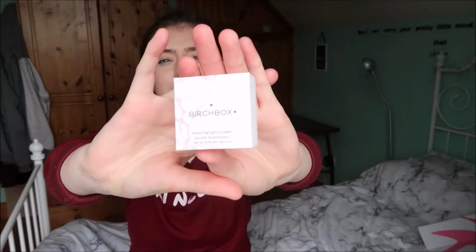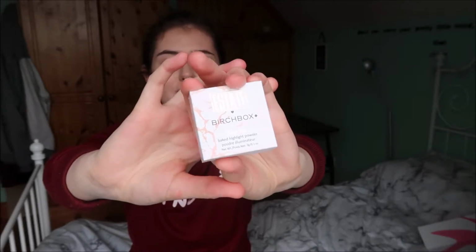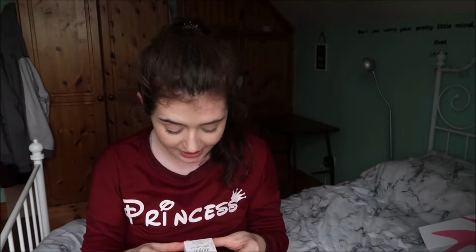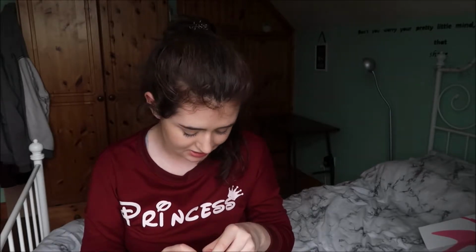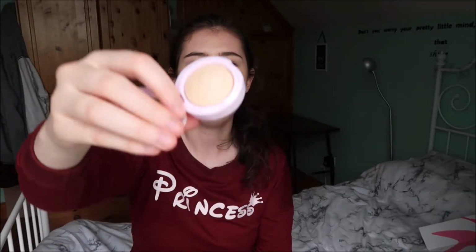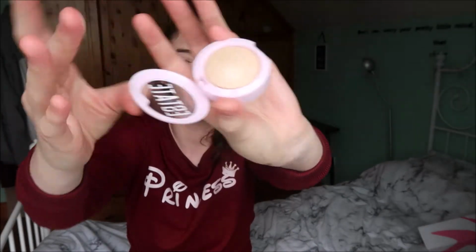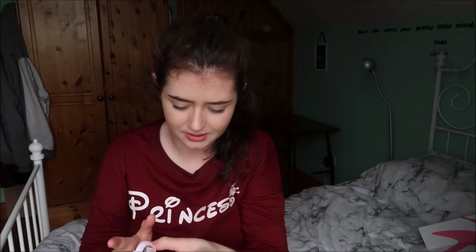And the next one is the Estate Birchbox. So I'm pretty sure each Birchbox, oh I can't say it, I've said it too many times, comes with an Estate product. So this is the Baked Highlighter Powder, in the shade Lit. It comes in a little box, you pop it out, and it's extremely cheap looking packaging. This is the shade right here. It's like a lot of product actually, from what I can see, and you literally can't see it at all.